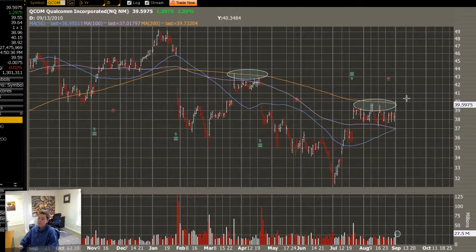There's my thesis behind QCOM. I think we're going to see a big move to the upside or downside. Not quite sure which way it's going to be, which is why I bought the straddle. Considering the price action's been so thin, just a pretty tight consolidation pattern, the options premiums weren't outrageous, so I was willing to purchase the straddle. Got it at $1.99, so 199 bucks per straddle. I did the 39 September, so I bought the September 39 call and the September 39 put. So we'll see what happens.